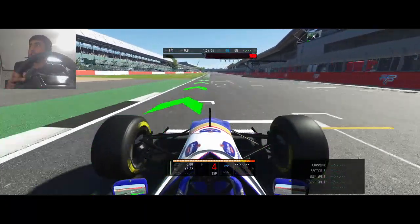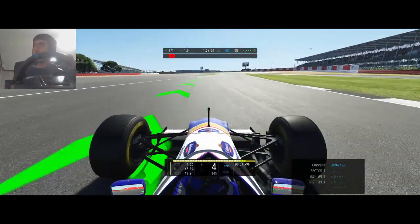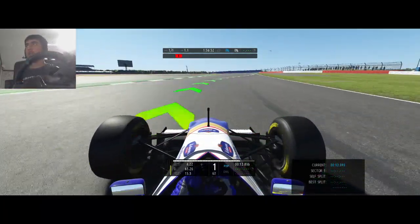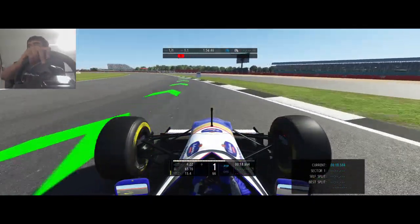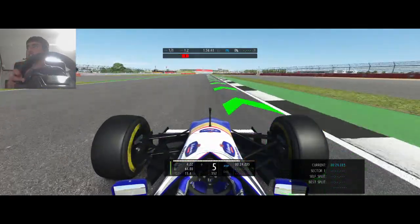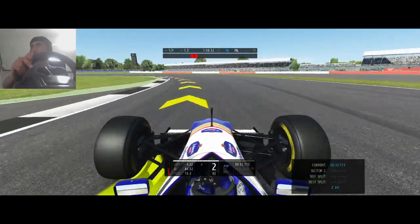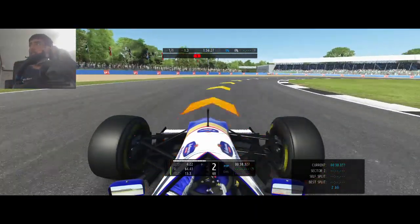Right, round the final corner, across the finish. There we go. Now speeding towards this first corner. Let's try not to spin. My goodness, my gear changing is not very good. Now, onto the village straight we go. Now let's brake here. Let's boot it down the Wellington straight.